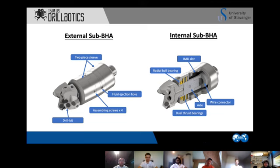Here we have the external and internal parts of the BHA sub. On the external side, we have two-piece sleeve, fluid ejection hole, assembling screws, and drill bit. On the internal part, we have the IMU slot, radial ball bearing, wire connector, axle, and dual thrust bearings.